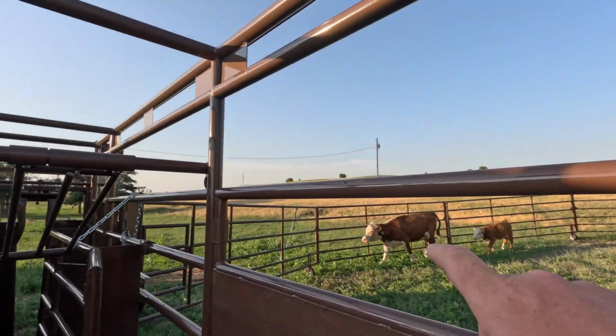So what I'm gonna do now is haul him and his mom to the big pasture where all the cows are at, mainly because this cow is in with all my bottle calves. I just left them in this little 3-acre pasture, and she keeps pushing those bottle calves away and eating their grain, which I do not like.